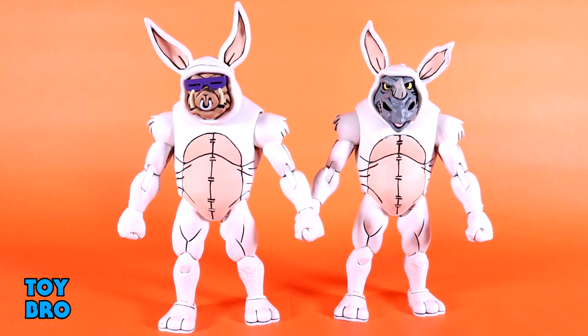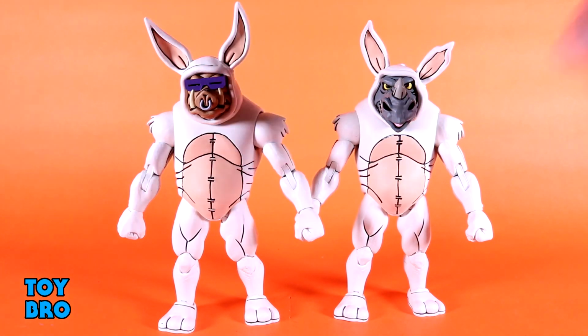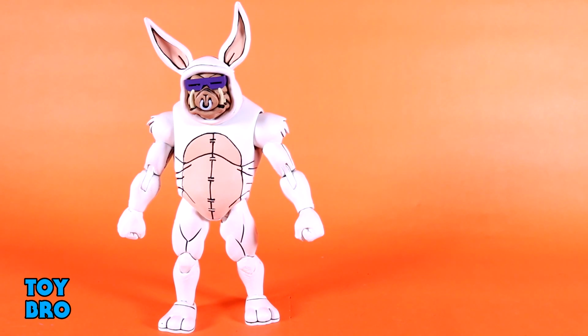I do think we've got some pretty cool figures here though. Not a whole lot of new stuff to talk about. I mean, these are figures that have some new parts. There are some new pieces, but for the most part, it's just sort of retreads of BEBOP and Rocksteady. So not a great deal to really go over. So we're going to jump into articulation, see how these guys work. We're only going to do one of them because, well, they are the same figure except for the head sculpt.